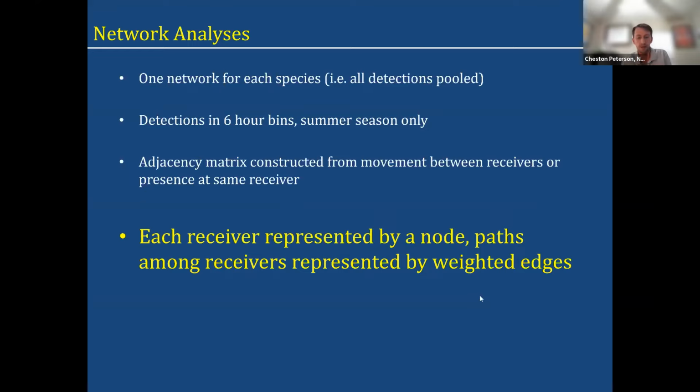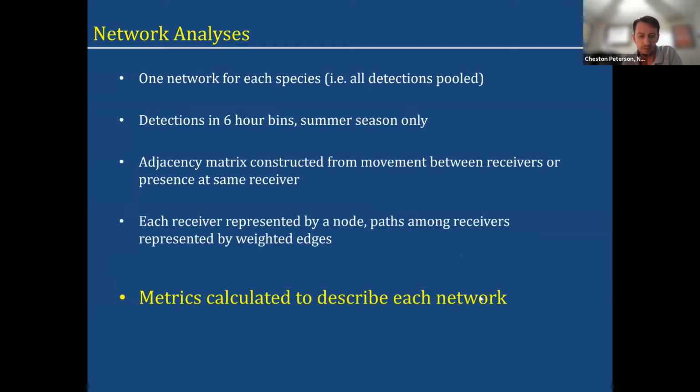Then each receiver is represented by what we call a node. It's just a circle on the plot, and paths among receivers are represented by weighted edges, which is a fancy way of saying a line drawn from each node. And the thickness of the line represents how much that path was used. I should preface this: network analyses did not originate in ecology, and these are being adapted. So you can see that some of the terms we use aren't really intuitive, especially for a biological question, but that's the background there.